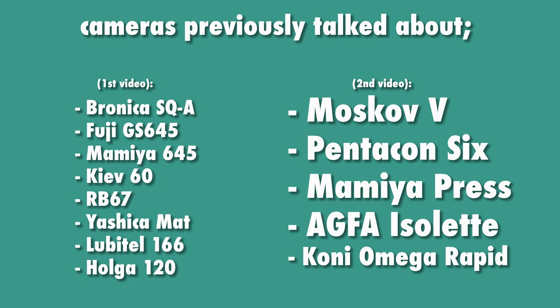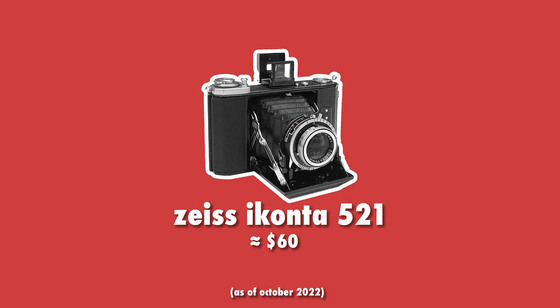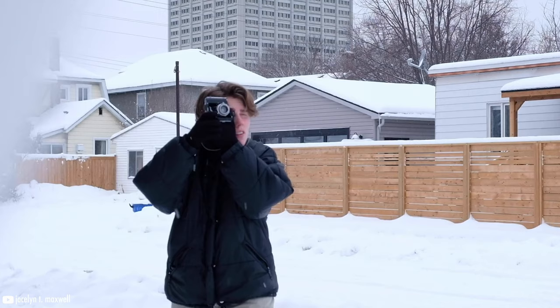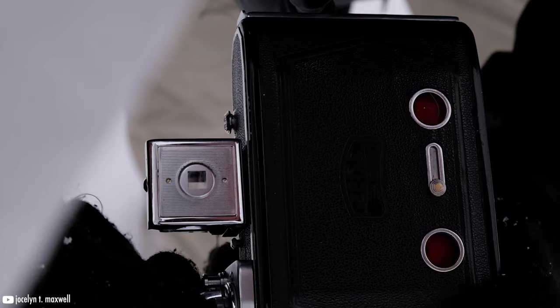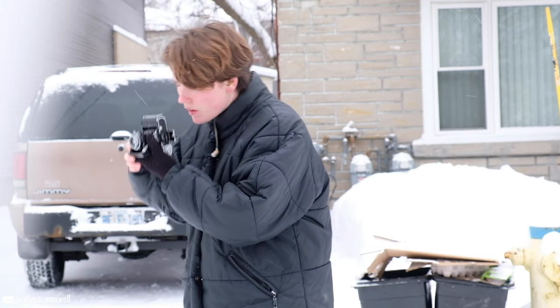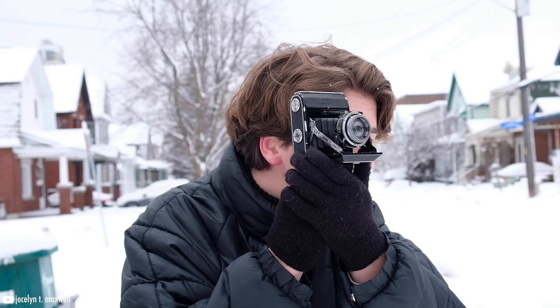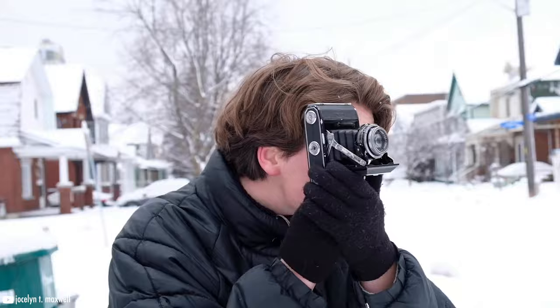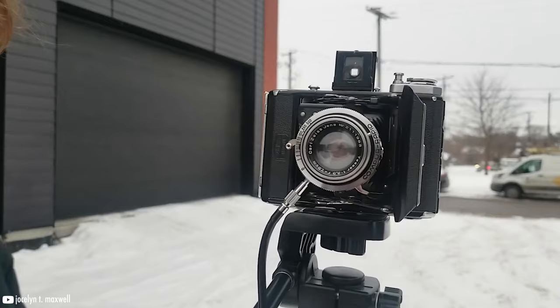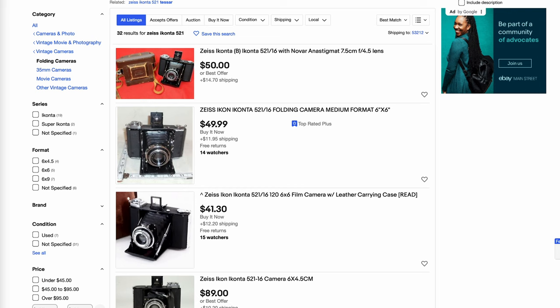The first camera on the list is the Zeiss Ikonta 521. Famously manufactured by the legendary Carl Zeiss company, the Ikonta 521 is a small German folding camera and was manufactured from 1938 to 1954, so it is quite an old tool. It is a 6-4-5 folding camera and comes with a very affordable price of around $60 on eBay, but depends on the shutter and lens combination you'll get.